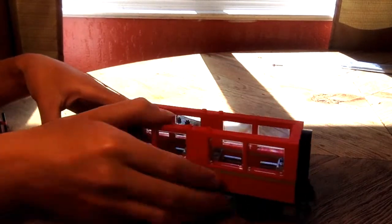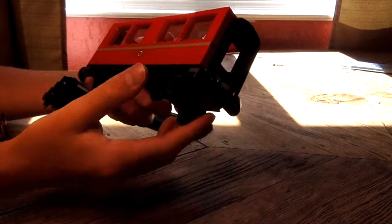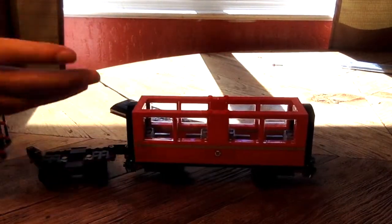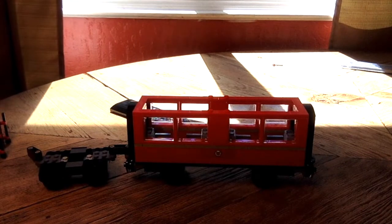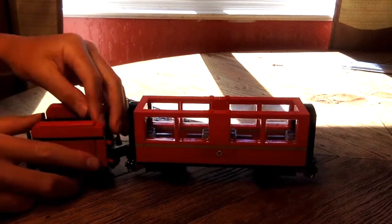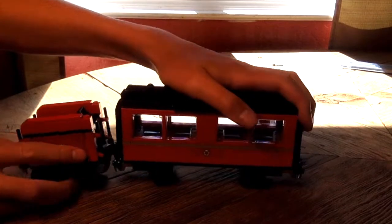But I also kind of wish they would have had at least a second compartment, you know, a second train car or whatever it's called. But like I said, the reason why they didn't is because they added platform 9 3/4. There's not really much else to say about this set.